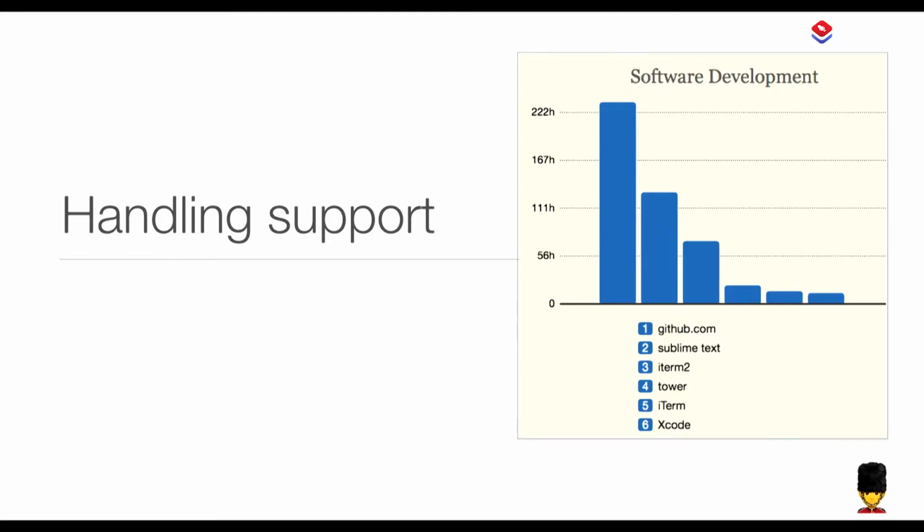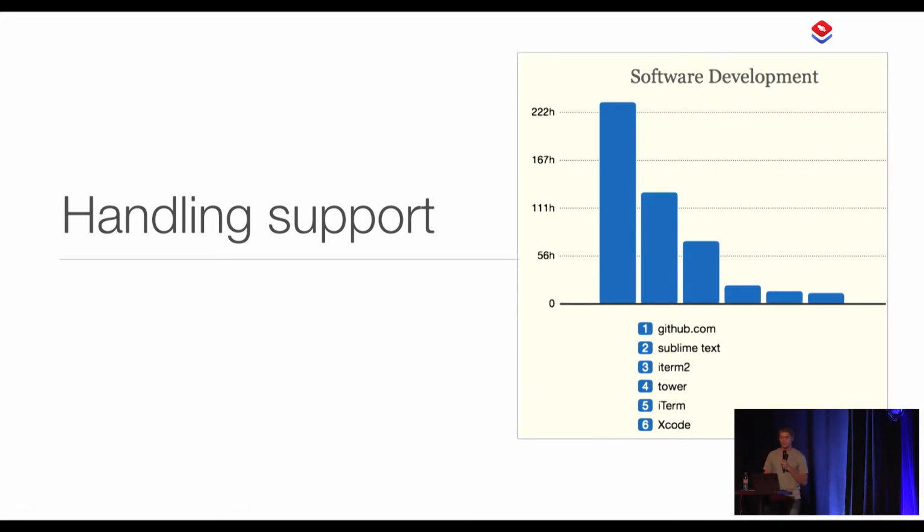And another big part of this is, of course, handling support. Because once you pass a few active thousands of users, you will notice that helping users will take more time than actually working on the project. So this graph here shows that I spent twice as much time on GitHub last year than I spent in my text editor. And you also see Xcode at the very bottom.